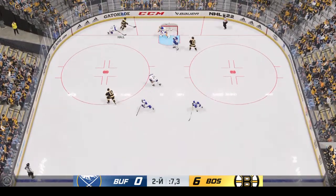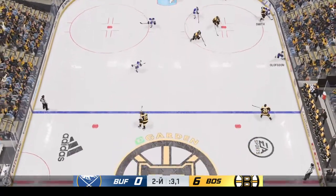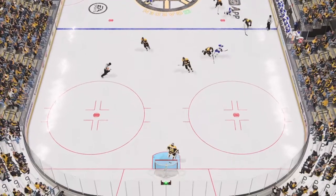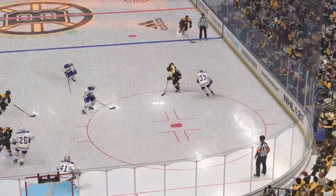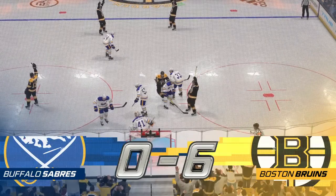An all-out sprint and icing is waved off. Yeah, the officials looking at both players to see who can get to the top of the circle first, where they blow the icing at the hash marks. That was a great effort. And that concludes the second period of play. Still one more period of regulation time. We'll see what happens in the third next.